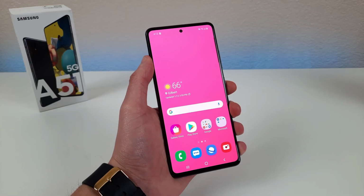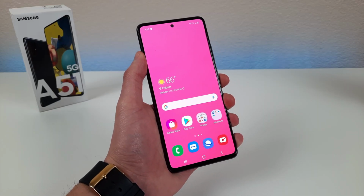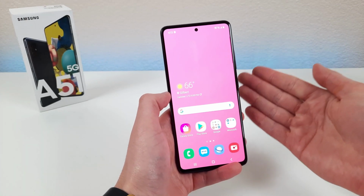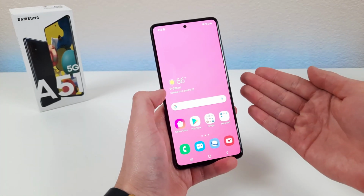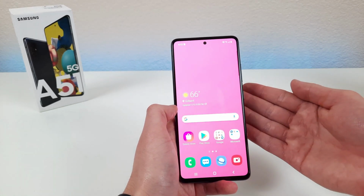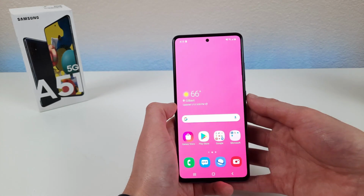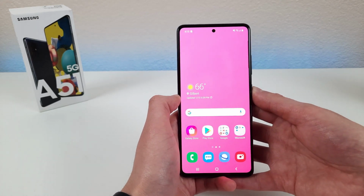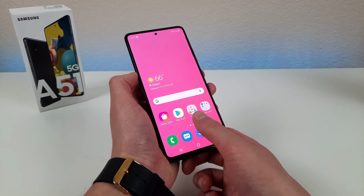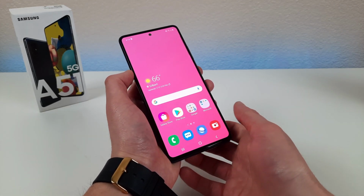But this phone actually has the fingerprint scanner on the screen itself. I really think this is a nice feature. It really gives you that modern digital feel, and I really like that, especially considering some phones like the newer iPhones don't even have fingerprint scanners at all. It's definitely nice to have one that's so advanced. Let's go ahead and give it a try now. There we go, let's try it one more time.